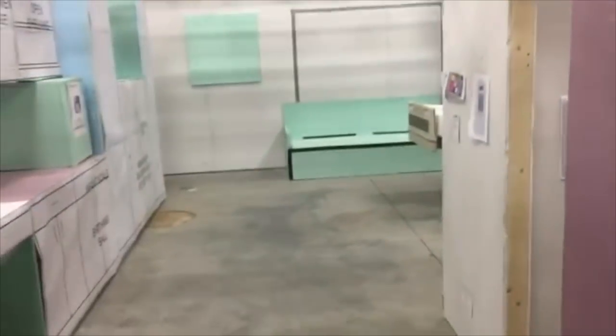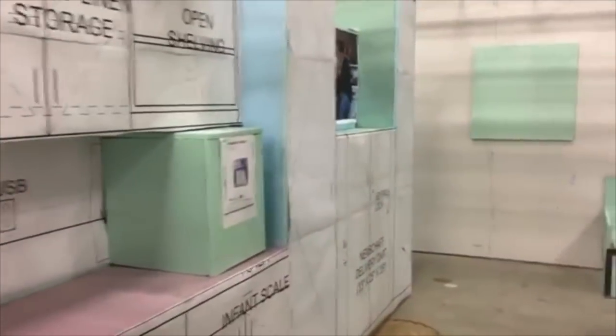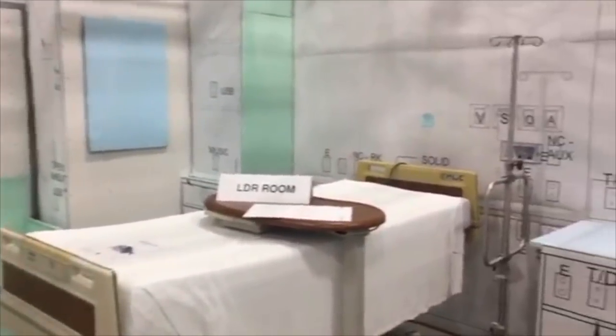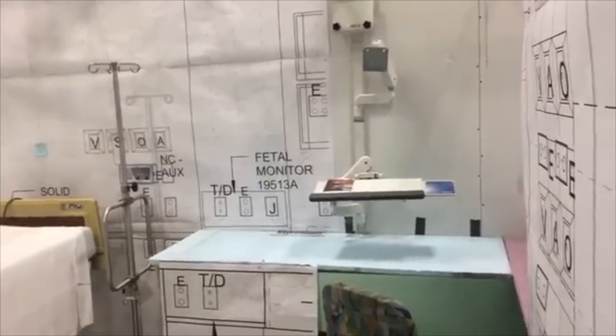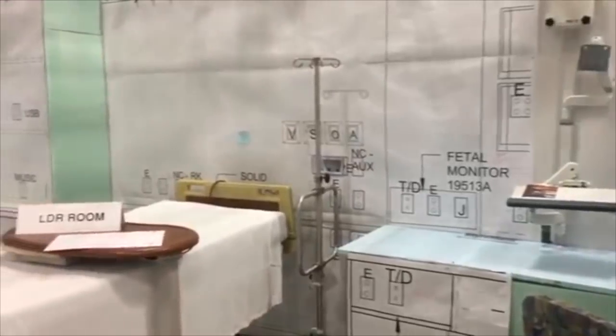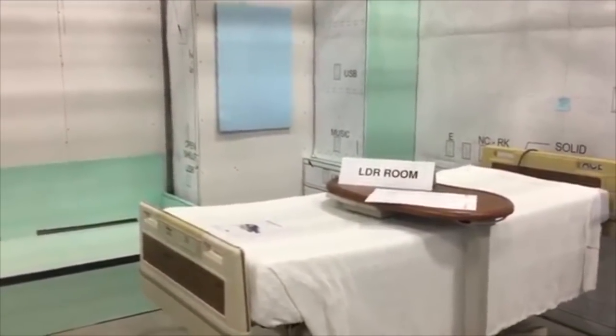Yep. If we step through here, this is the labor and delivery room. This is a very large room, and it's meeting the requirements that are set forth by our governing bodies. It's large because things can go wrong in a hurry in an LDR, and we want to make sure that we've got proper space to respond to those critical emergencies. So this would be your typical labor and birthing room.